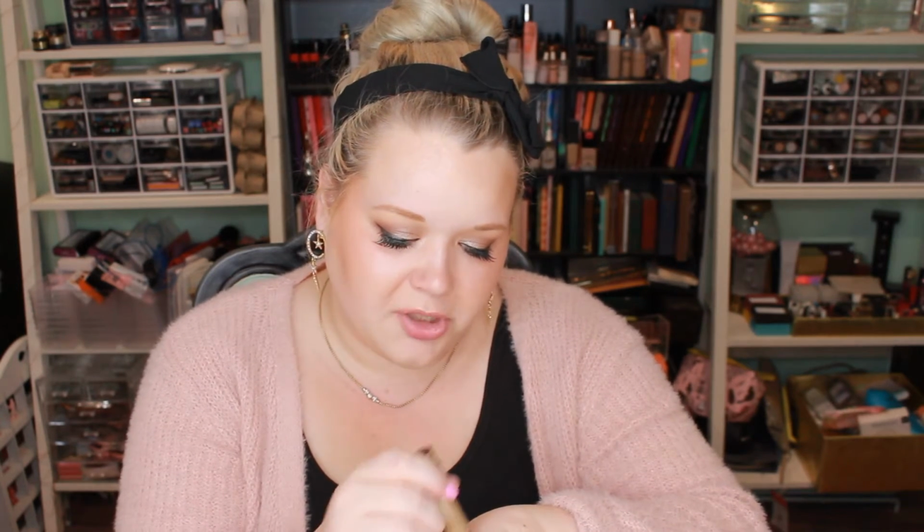Okay, so I do want to do a little swatch real quick. I want to see if it has much color. It's got a little bit of color here. Obviously, it's got that ombre kind of color, but of course, if you mix it all together, it does just give you a very slight brown chocolatey, very sheer wash of colors. Okay, I'm gonna apply this to my lips.